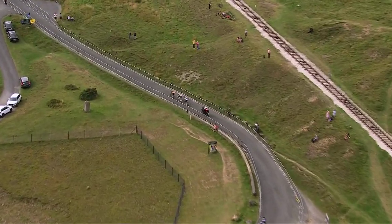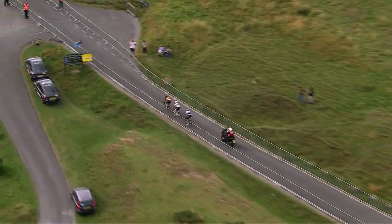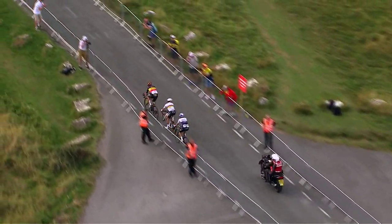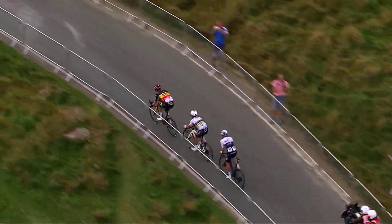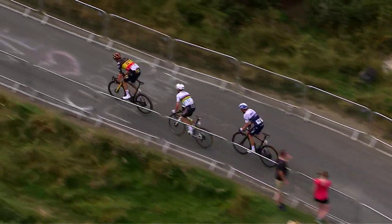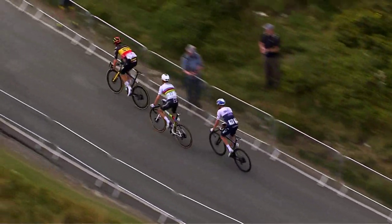Wout van Aert, I think, realises what's at stake here. Yeah, he does indeed. It kicks up again here, but these riders are just playing at the minute. They're not committing to the time gap. They're thinking about the stage win. There's 10 seconds up for bonus, so I don't think Hayter's going to lose too much time from this. I think we'll probably see a sprint come from these three riders. Alaphilippe going on the attack on that climb, looks to be the strongest rider. Wout van Aert limiting his distance there. All of them in the big ring as well, so not in the little ring. Wout van Aert on the front.